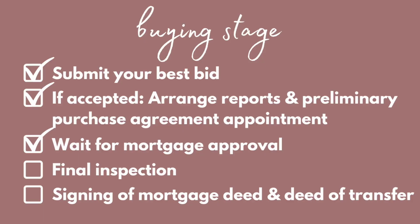Hopefully everything has gone smoothly so far for you. You've managed to get all your documents in on time. You've managed to get a binding offer from a mortgage lender, so someone is willing to lend you money to buy a home. That leads you to step 4, which is the final inspection of the property and the signing of the transfer deed and the mortgage deed. The inspection of the home happens before the signing takes place. This is like your final chance to see the property one last time before you sign the transfer documents.